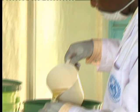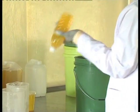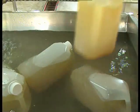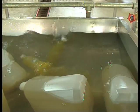Even with its minimal operations, the plant has a capacity to produce hundreds of liters of juice. And as plans to upscale the plant get underway, the researchers are confident that their effort will be significant in supporting the country's development plan. Once we are able to establish the viability and replicate the same to other areas within the country, we shall have a vibrant pineapple industry, which shall have a major contribution towards the Vision 2030.